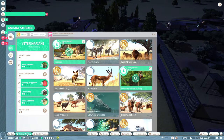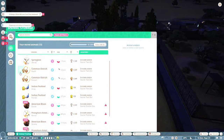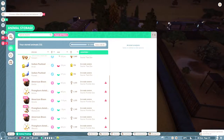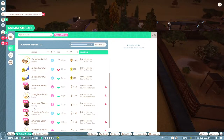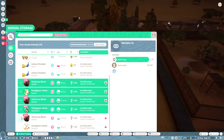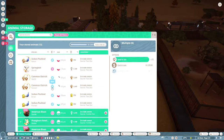Let's go to animal trading. Let's put our... Oh my goodness. Why are the babies back in? I don't understand. Okay, let's just... Oh my gosh, everyone's maturing. Okay, the two African wild lions. I keep calling them African wild lions. Everybody's aging up and I don't know what to do. Help. Okay, let's pause. Let's just put all these in quick before anything else happens.